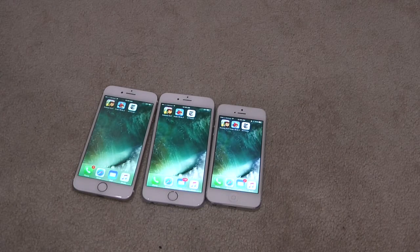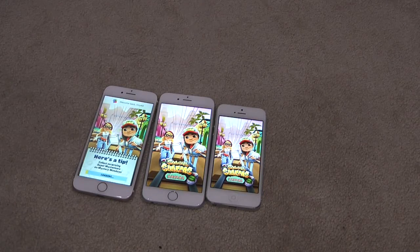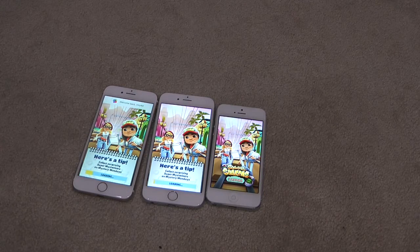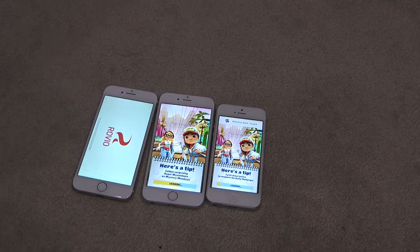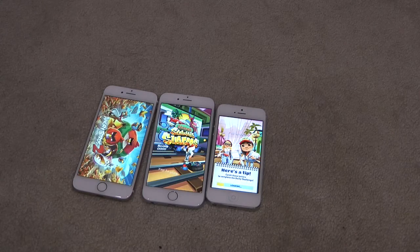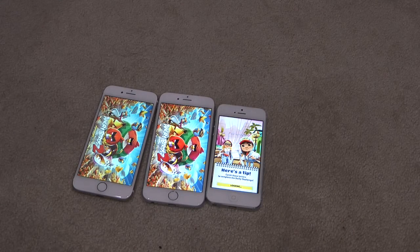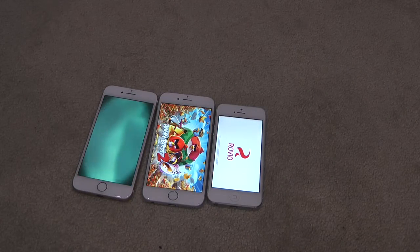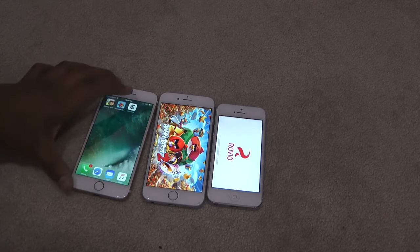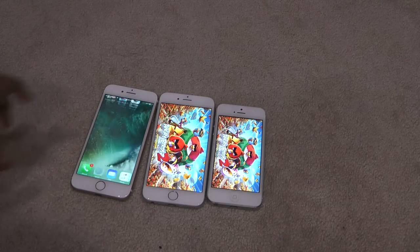They're going to do Subway Surfers first in 3, 2, 1. iPhone 7 finishes Subway Surfers, moves on to Angry Birds. iPhone 6 finishes Subway Surfers and also moves on to Angry Birds. iPhone 5 finishes Subway Surfers and moves on to Angry Birds 2. iPhone 7 finishes Angry Birds, moves on to the New York Times. It moves on to Reddit.com.